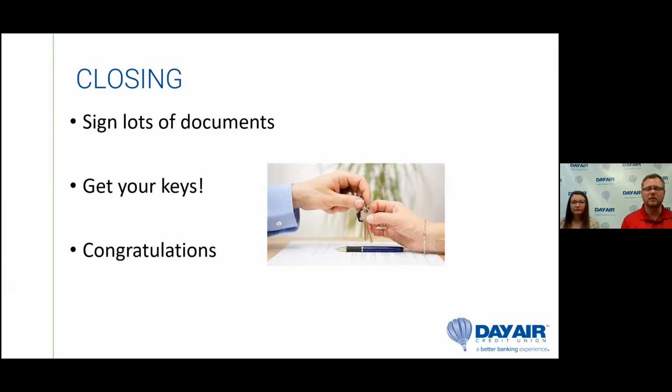Then you get your keys and you think it's all over. Congratulations. But now you own the house. That's the moment of victory. We get to the finish line. I'm not going to lie to you and say a mortgage process is fun. It's a project, and they rarely go 100% according to plan. So when you get to the end, there's immense relief.